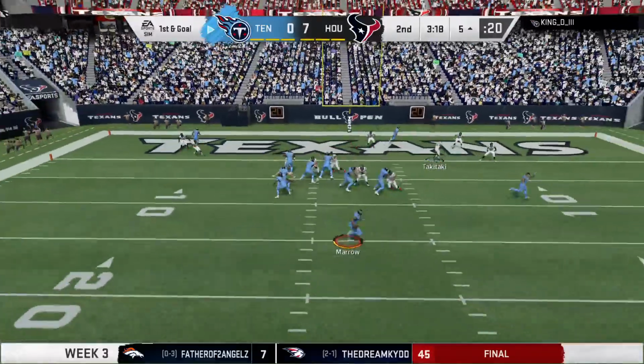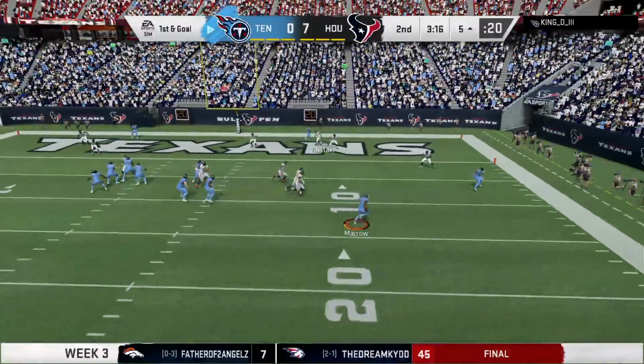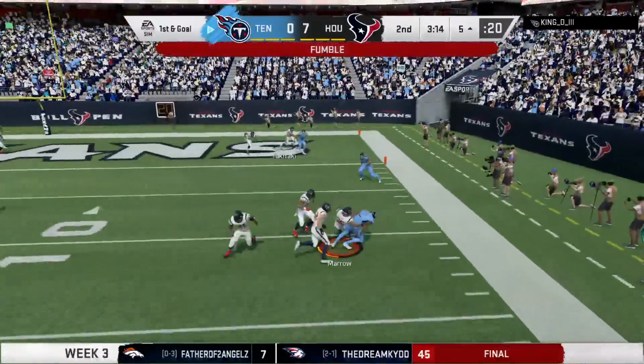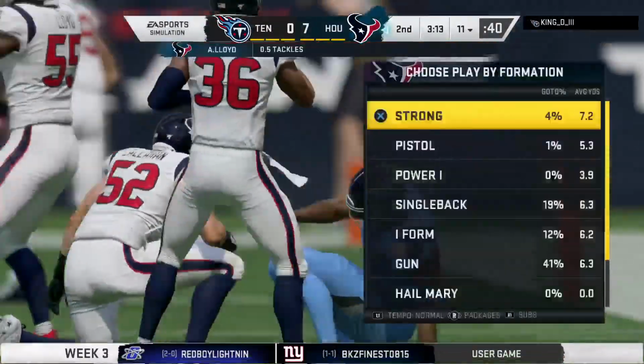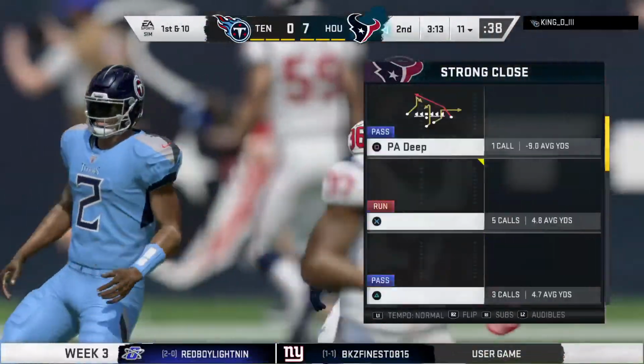Now a play fake here on first down. They'll roll him out right. Nowhere to go here. He lost the football. And the Texans say they have it. They do. We'll give some credit to the defense.